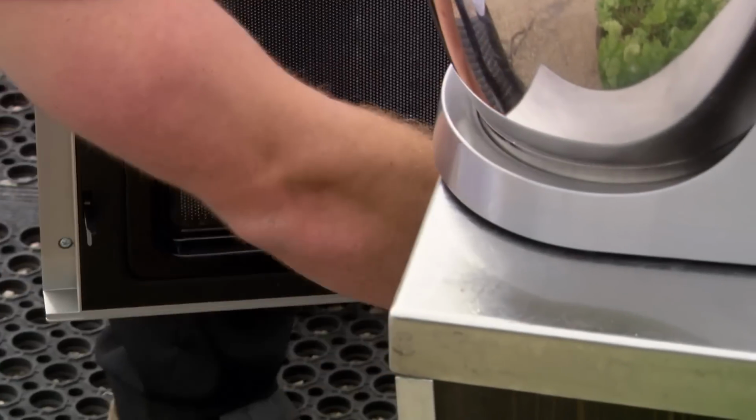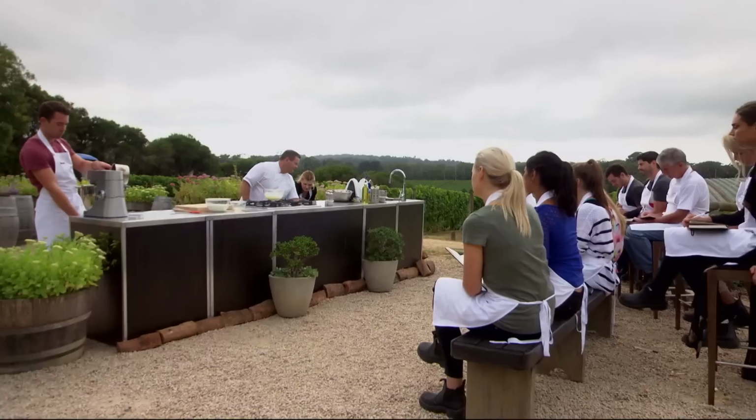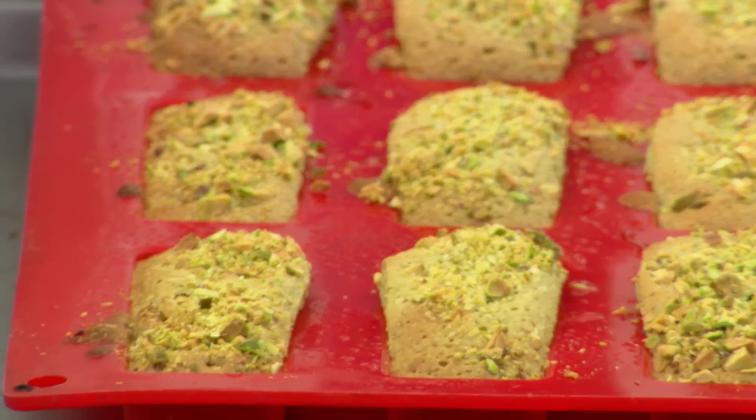So the gelatin. Tracy, you want to come around and check those cakes? Yep. Just getting you working today. Yeah, let's take them out. Yeah, I reckon they're good. Beautiful. Yeah, they look good. Plenty for everybody to eat, all right?